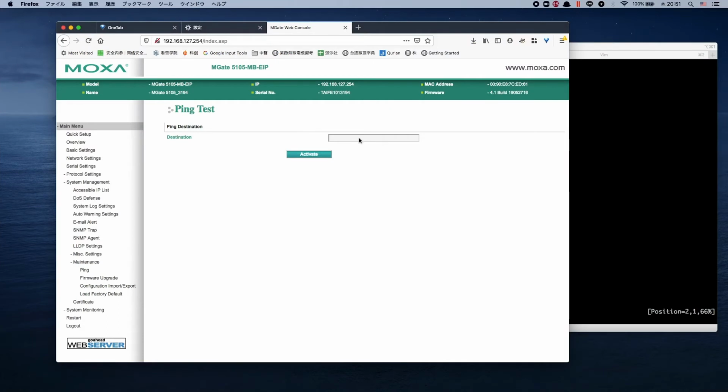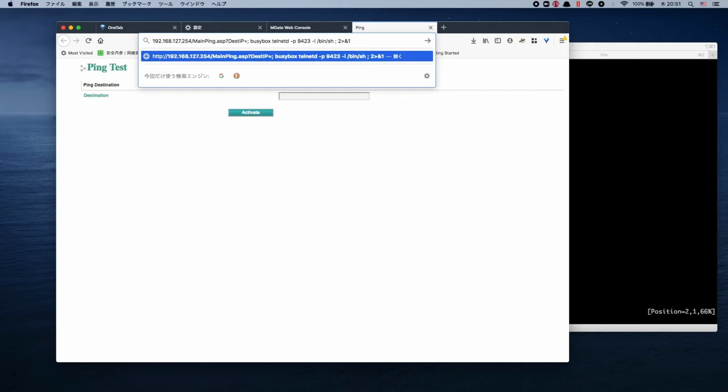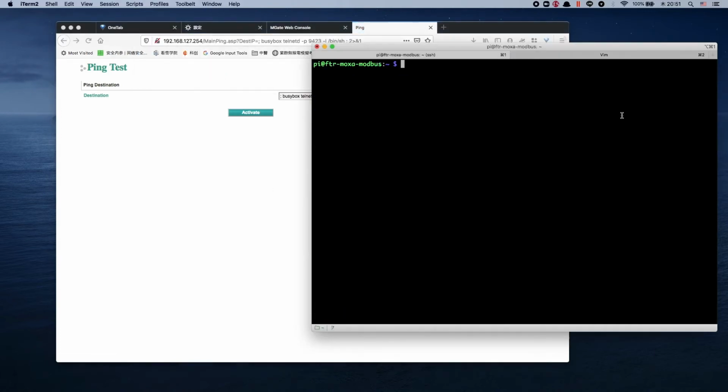Logging into the protocol gateway's web interface as a regular user, with no privileged access, we opened ping test where we instead copied and pasted the command that will allow us to run a telnet daemon in the URL. We were then able to obtain full remote access to the device without having a privileged user's credential. Reaching this point, we were able to exfiltrate the configuration files, highlighting the impact of this vulnerability.